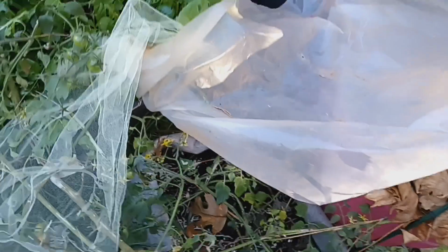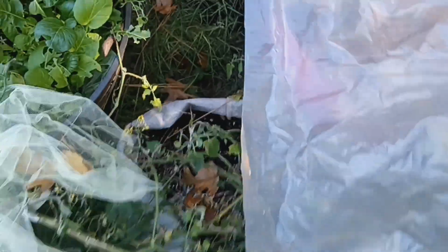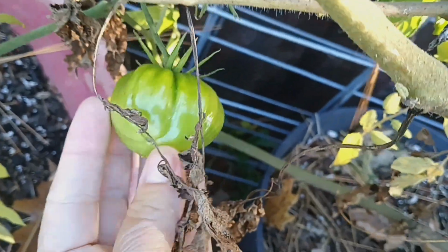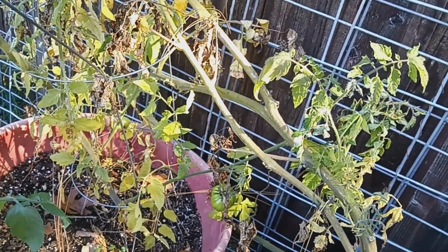I'm trying to save this. I need to come out here and recover. I've been trying to save this tomato plant. The wind has been blowing my covers off, which is not good. But it's little cherry tomatoes. And look over there. I wish I had some more plastic. And still getting tomatoes. But the plant is just about gone. It's really not big enough to do much with. I'm going to try to save it another couple days and see if I can get a little more growth out of it.